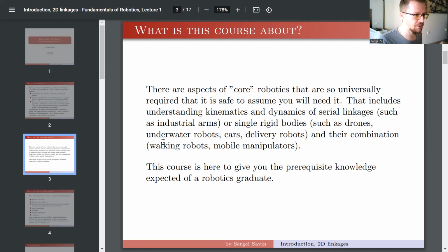All right, and a combination of the two, that is walking robots, mobile manipulators. So sometimes you need to understand both SRB, single rigid body, and a serial linkage. So those things are part of the core concept of robotics. There are other core concepts, but we're not going to get through all of them. Not today, not even throughout the whole course.